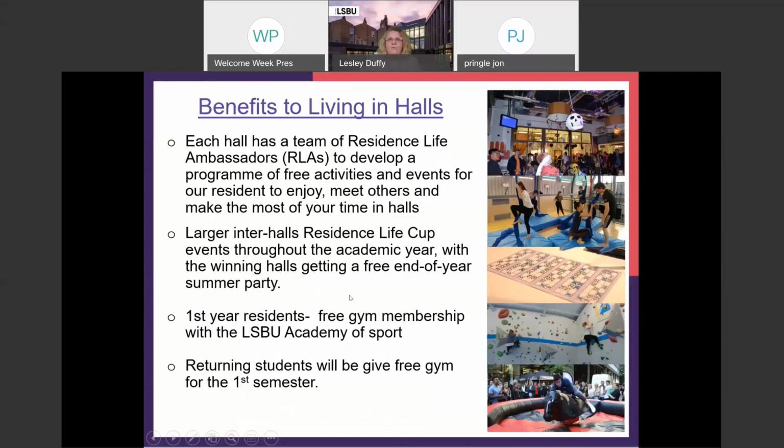Other benefits of living in halls, as I've already explained, is that we've got the RLAs who are there to develop programmes and free activities to make your life in halls that much easier. We are building a community. We've also introduced our Resident Life Cup. Where there's 4 halls, we do get a little bit competitive. So we're going to be doing events throughout the year, which hopefully you're going to get involved in, and try and gain points to win that free end of year summer party. Hopefully the rule of 6 would have been gone by then.